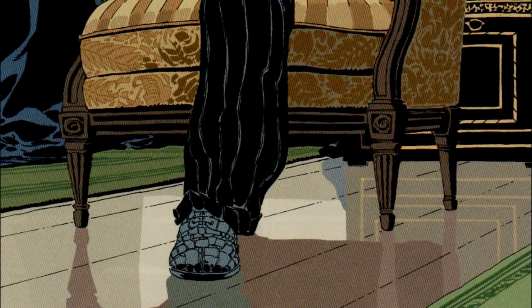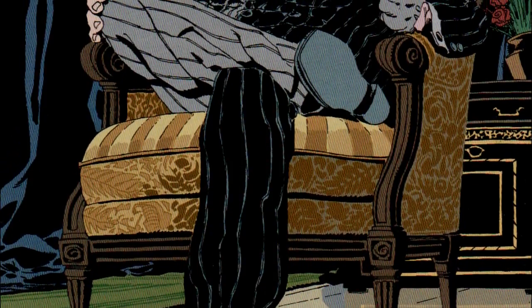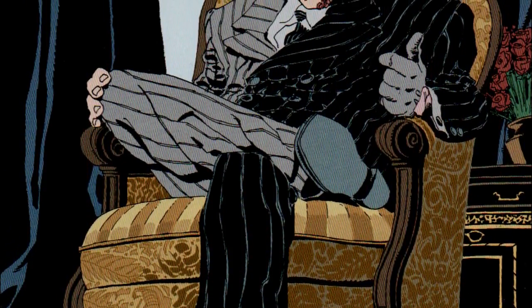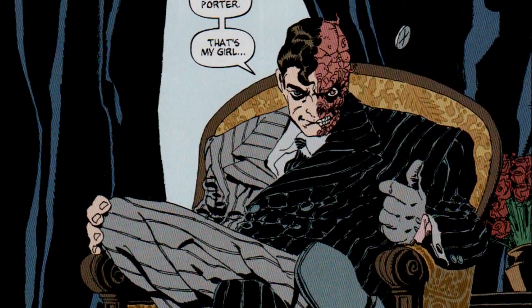Number 2, the Tim Sale design. It seems like all of these lists have a Tim Sale entry, and like I said in the previous videos, the man did some amazing redesigns of the rogues. I don't like all of them, but most are great, Two-Face being perhaps the greatest. This look for Harvey of course appeared in The Long Halloween and Dark Victory, the classic graphic novels written by Jeph Loeb. I love the suit Sale gives Harvey.